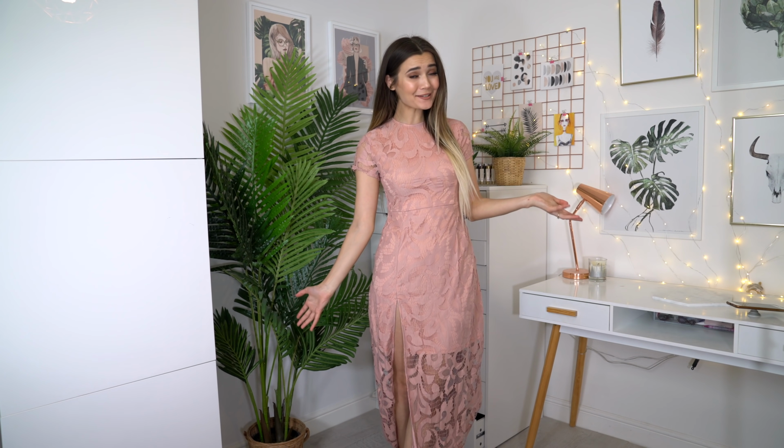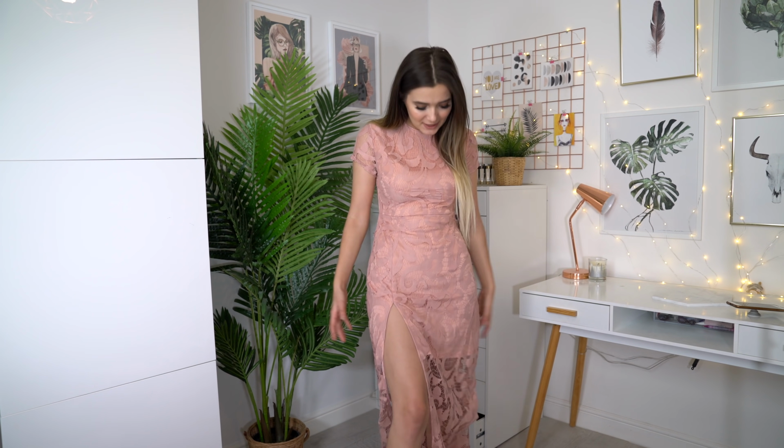Okay, upon trying this dress on, I actually don't know if I like it as much as I thought I would. I just don't think it has anything special about it. It's literally just a maxi dress, it's lace. I mean, usually I would like this dress, but maybe for not as special of an occasion as prom. I just think it hasn't got really the wow factor for me.